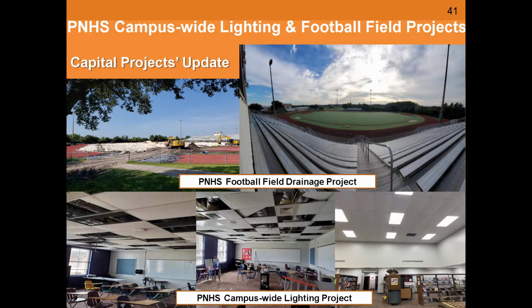This is our campus-wide lighting and football field project. The lighting project was originally anticipated to go till spring break-ish, and we're hoping to complete that project by late January. So we are ahead of schedule. And the lion's share, the harder parts of that project are completed, which is the classrooms, which had to be completed during off hours in the evening.